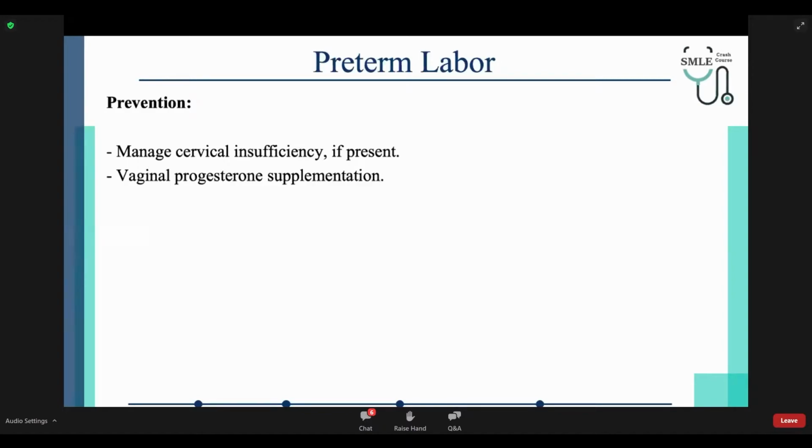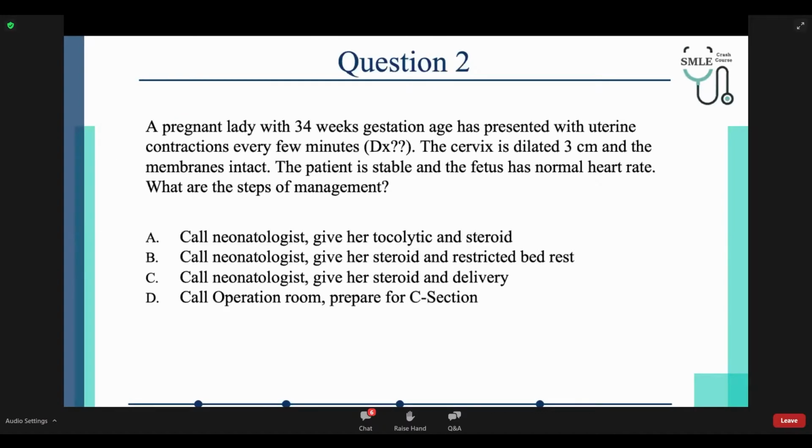But for the sake of examination, for the sake of SMLE, just know that it can be prevented by using vaginal progesterone supplementation and also what we call cerclage. So these are the two things that we use to prevent preterm labor, but there are indications and a lot of details there. So let's go back to our question.